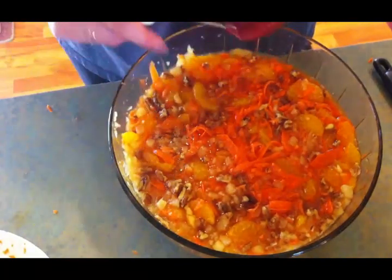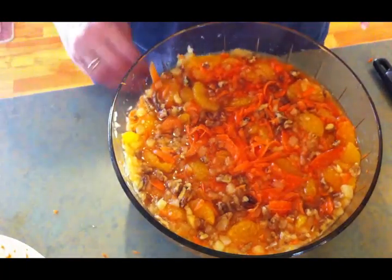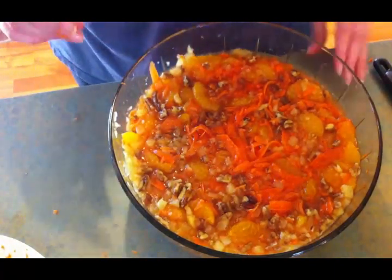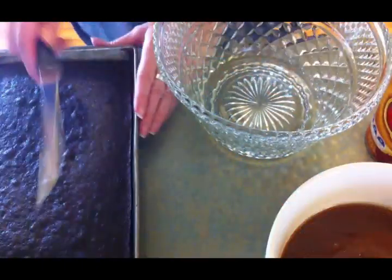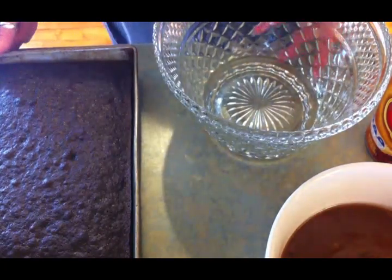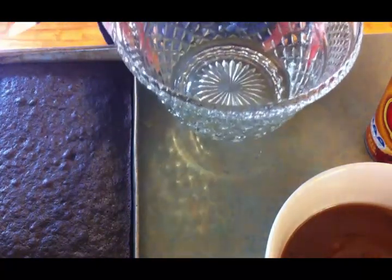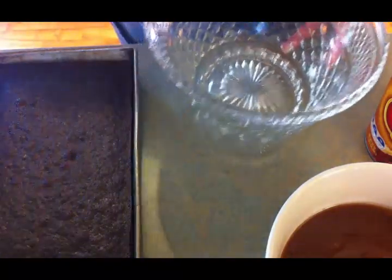Okay, so there's the Jell-O done. Alright, when the brownies are cool and the pudding is cool, I'll be back and we'll put the trifle together. Completely cool, and the pudding is almost completely cool. It's cool enough. So I've got my trifle dish here. I don't know if this is an actual trifle dish, but that's what I use it for.